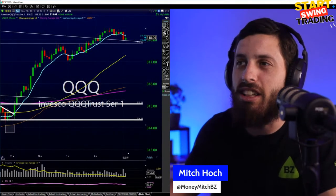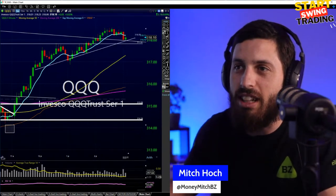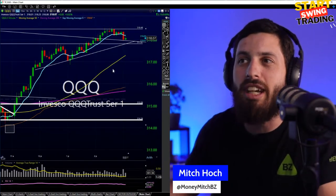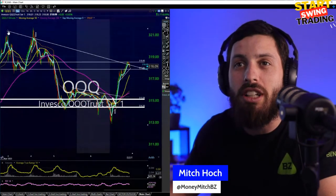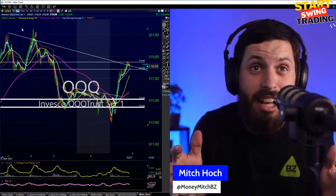Similar pattern I see here on the Qs. Let's talk a little bit about that. You guys can see how this is getting up there, now starting to break down. Some topping action just as of late up in the 318.50 area. Now going to see if we're going to come down here and pull back after a really nice comeback in technology names today. So keep eyes out there.